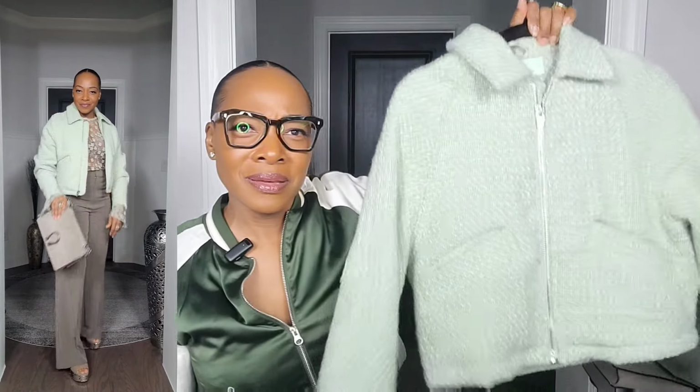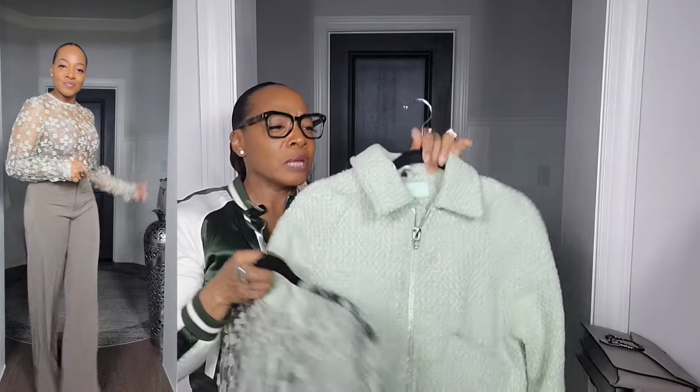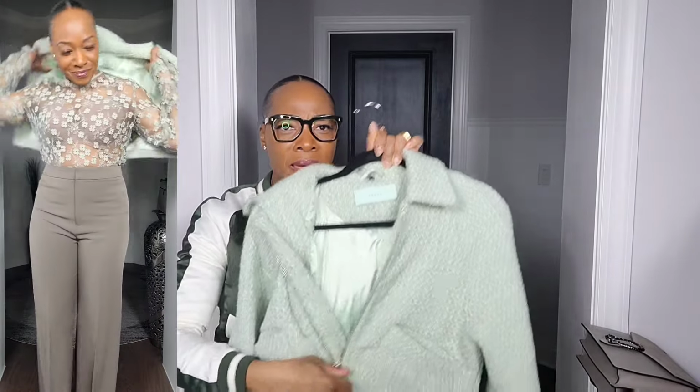But over this top, I paired it with this beautiful boucle mint green, look at that, by BlankNYC. It's very heavyweight, well made, completely lined. Look at that. Completely lined, from Marshalls. Now, you can get BlankNYC from a number of retailers, including Nordstrom Rack, and TJ Maxx. But I purchased this one recently from Marshalls on clearance for $20. Yes, and it is stellar, beautifully made, wonderful.